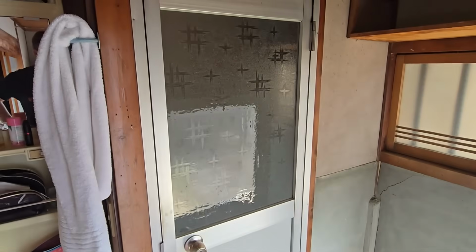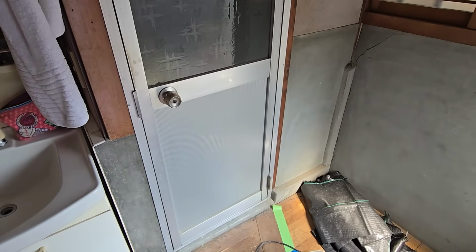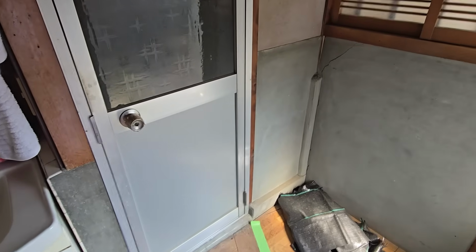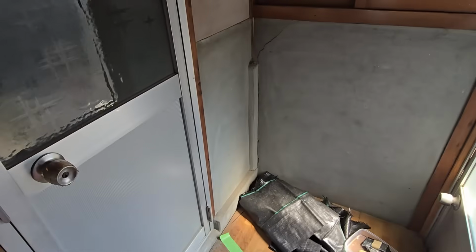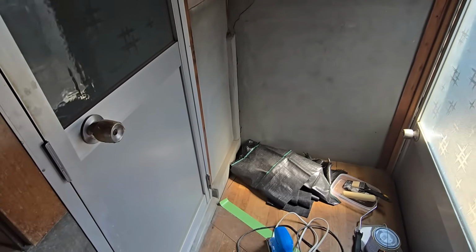This old toilet here, I've looked into the cost of upgrading that. It's not so much the cost of putting in a toilet bowl as it is upgrading the tank below it to either a proper septic tank or connecting it to the sewer.